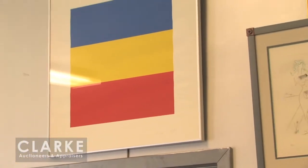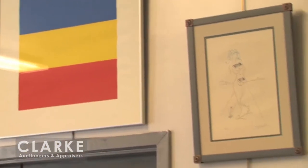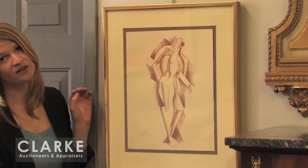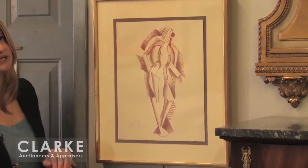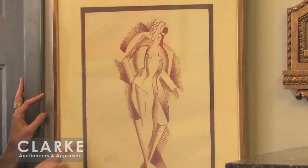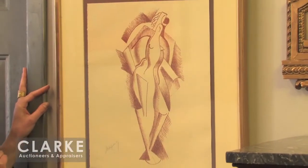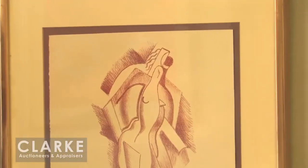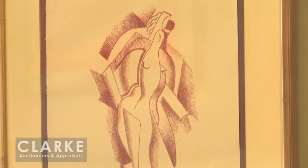This estimated at $1,000 to $1,500. And then just down here to my left, we have a lithograph by Archipenko. And this, also estimated at $1,000 to $1,500, comes from a White Plains home. This comes out of a portfolio, so we have the portfolio blind stamp down in the lower corner, mounted at the top edges, but again, also nice full margins with deckled edges.